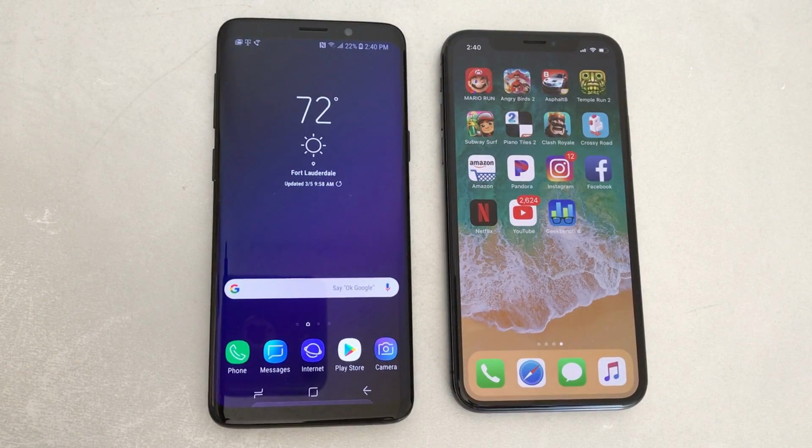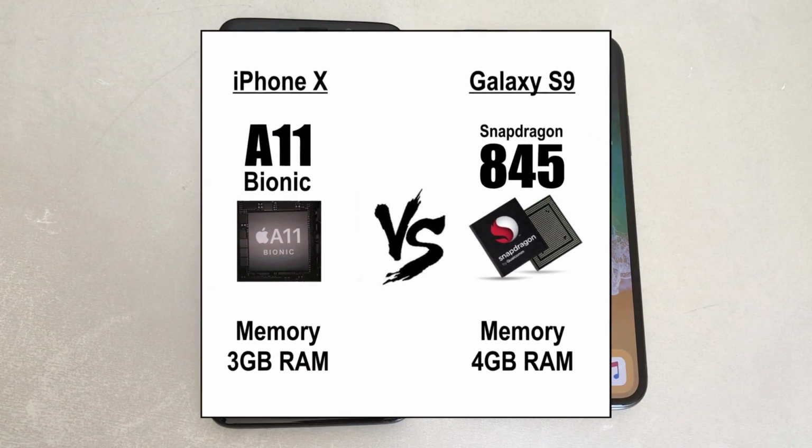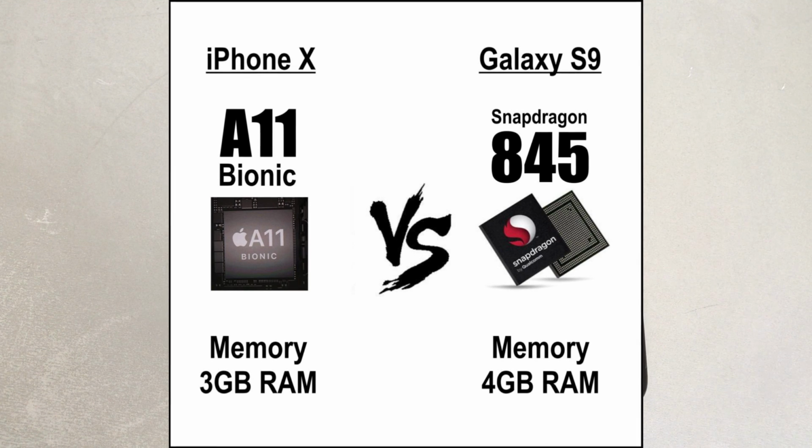Alright everyone, so here we have them. We have the Samsung Galaxy S9 on the left here and the iPhone X on the right. Keep in mind that this Samsung is the first phone to have the Snapdragon 845, Qualcomm's newest and fastest processor at the moment. So I'm really excited to see what happens here. Let's see how it stands against Apple's A11 Bionic chip.